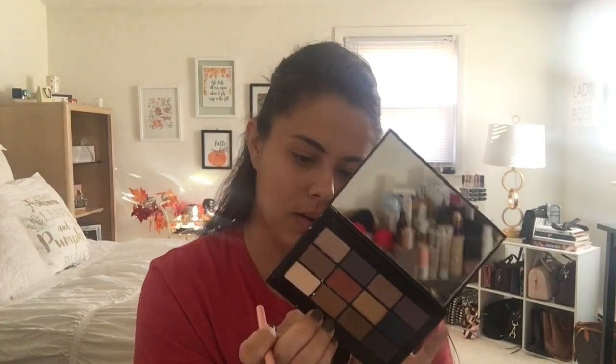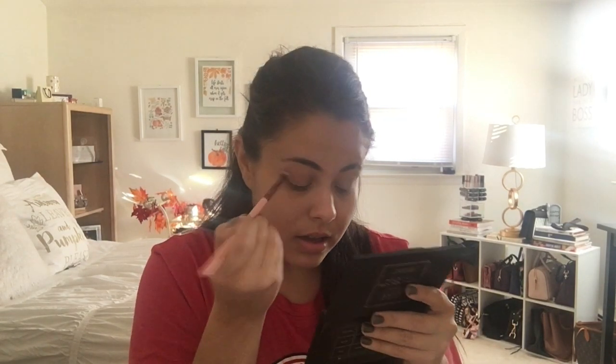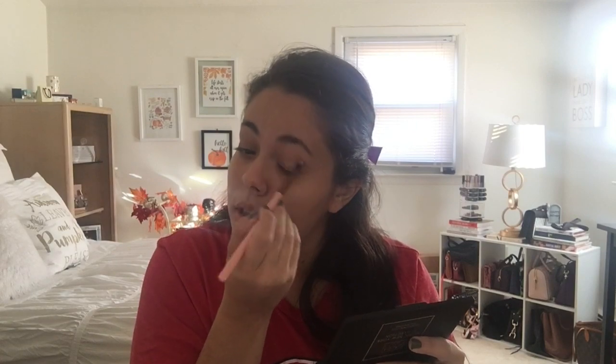Then I'm gonna take a Luxie 231 small tapered brush, and I'm gonna go in with Nutmeg in my crease. I just want a soft eye look. I don't want anything too crazy because I'm going for brunch, but it's also not even 10 o'clock yet. I really should have woken up earlier, but it's Saturday. I wanted to sleep in. And they pick up way too much product.